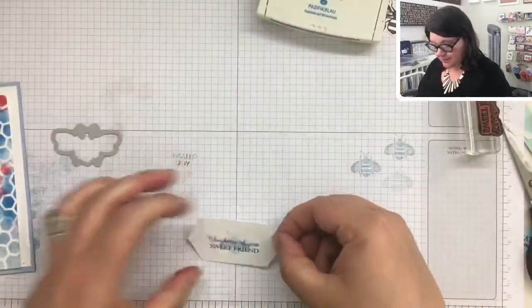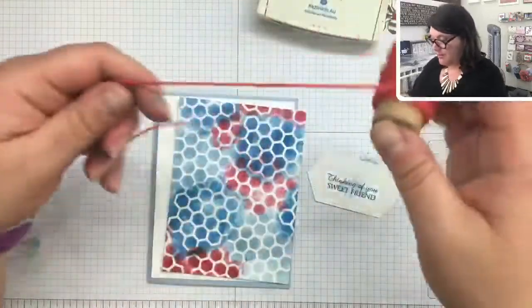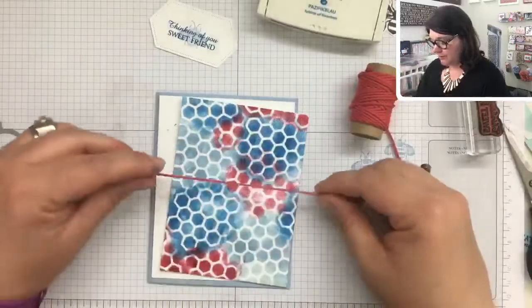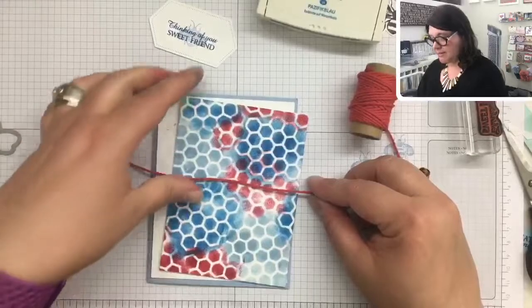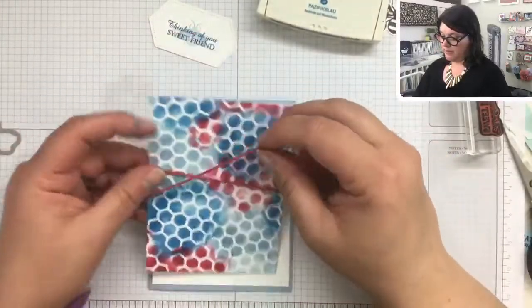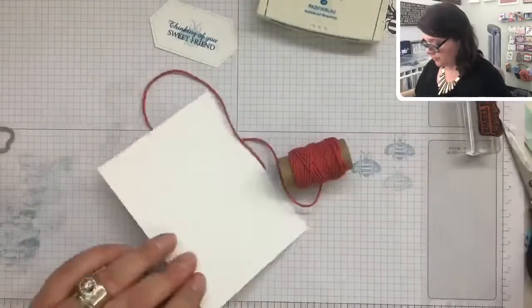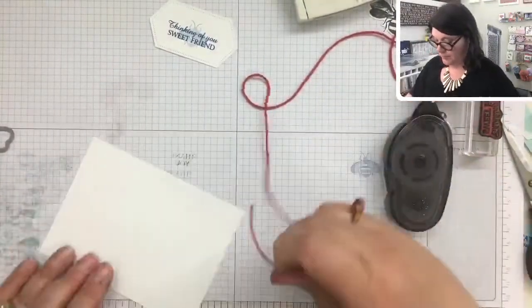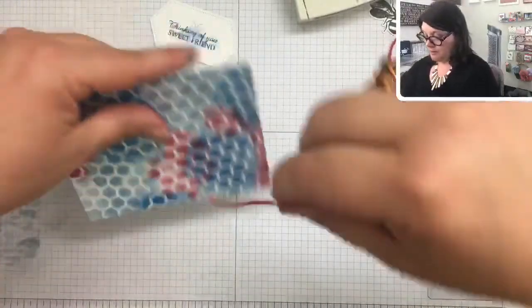All right, very cool. Now, before I glue this layer down, there is this red twine. I want to add red in somehow. The red twine from the Country Club set with the golfing. Let's just add this in here some way. Let's just add two strips along here. I'll just make two lines with it.